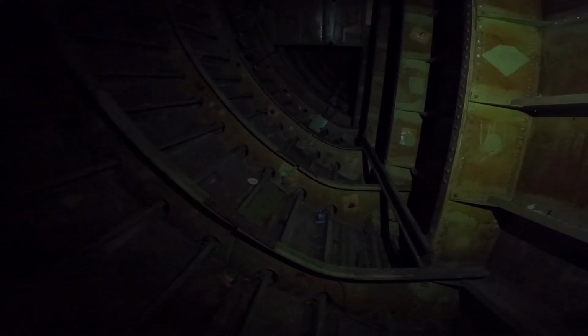And look at the shape of the plane. I wonder if this goes towards the nose. That's right up there, the nose. I wonder if they actually ever stored anything in here, or whether maybe it's just electronics and stuff. I don't know. Anyway, let's carry on. Let's carry on having a little look around.